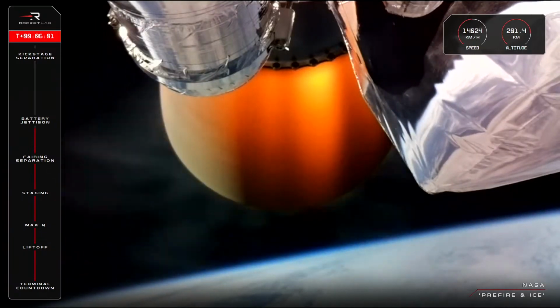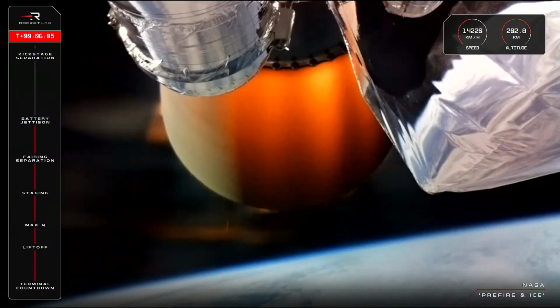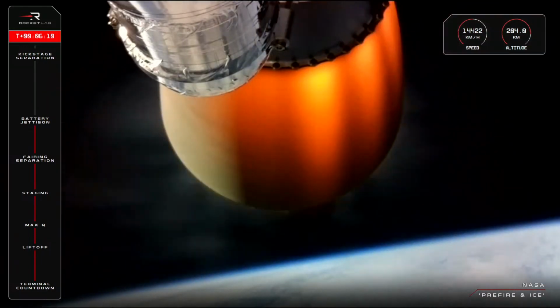Throttling down. Battery hot swap jettison successful. Confirmed.